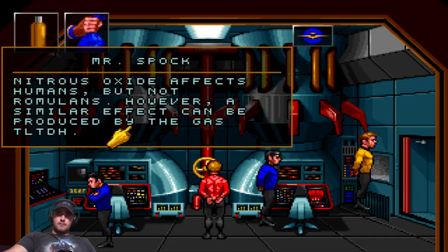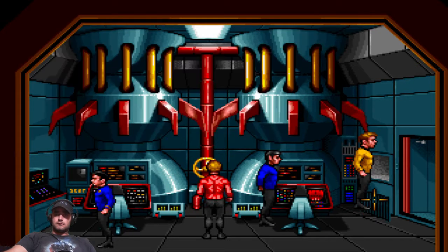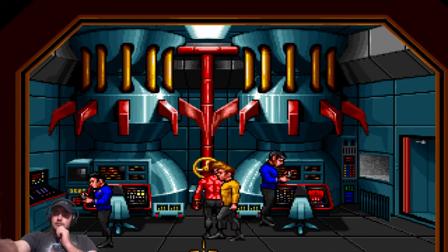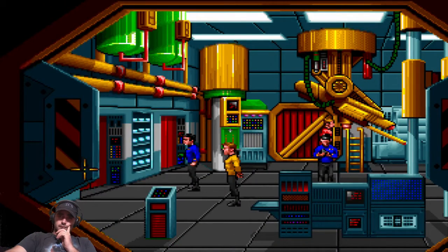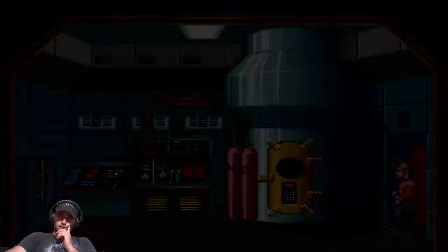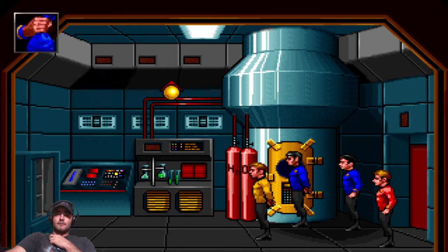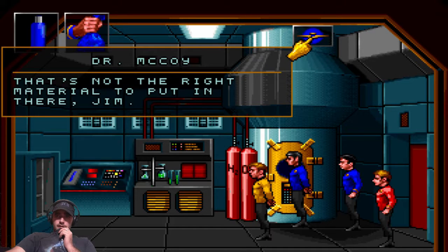There seems to be no effect. Nitrous oxide affects humans, but not Romulans. However, a similar effect can be produced by the gas TLTDH. Great. As far as I know, can I put water? That's not the right material to put.